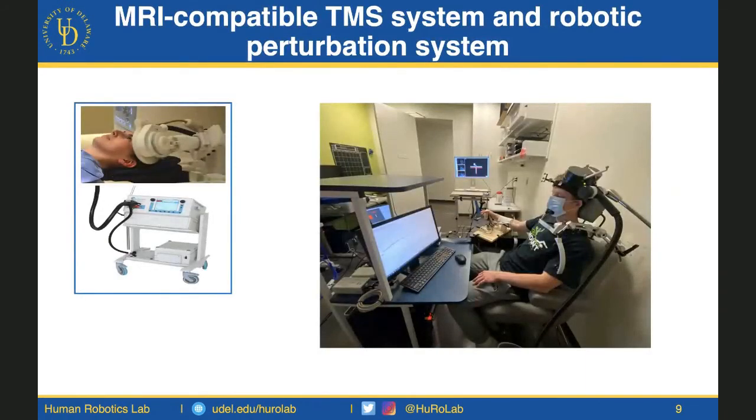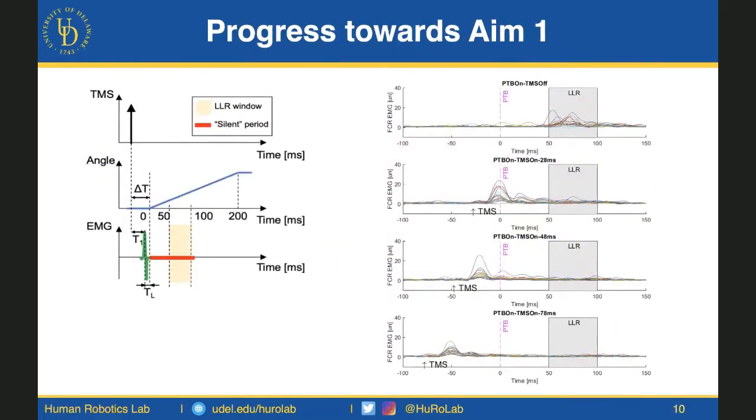So this project is enabled by a recently developed MRI-compatible TMS system. This is what it includes: the MRI robot that applies perturbation. We have surface EMG to quantify the effect of responses, and we have a TMS simulator. And in our preliminary work toward Aim 1, we've looked at the effect of our inhibitory protocol that I just described, using this timing diagram on the left.